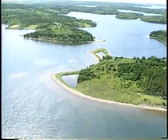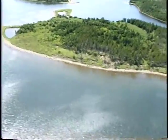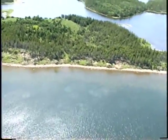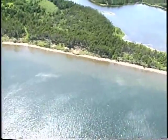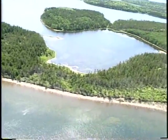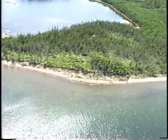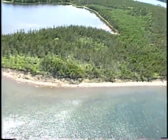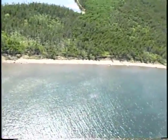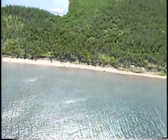The outer part of the island is primarily low cliff, poorly stabilized, probably in the order of 10 to 20 meters in height. You see a lot of slumping and dead trees falling down the cliffs. The beach itself is a mixture of sand, pebble, cobble, and then in the near shore it's very shallow and it's cobble boulder material.